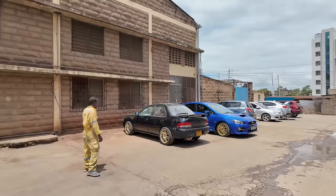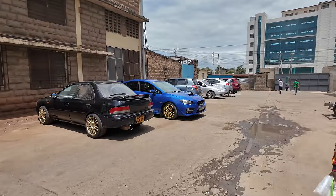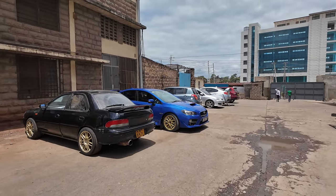There's the VAB. So we came to pick up the VAB. It came for some small, minor checkups, just to be sure that everything is safe.